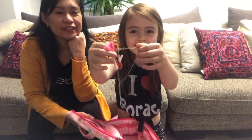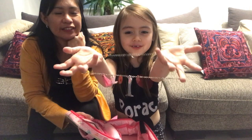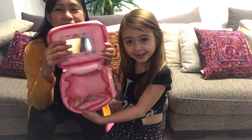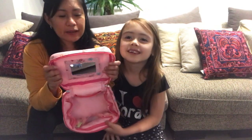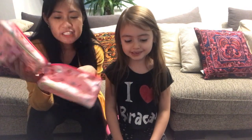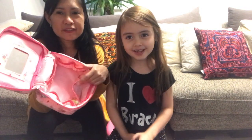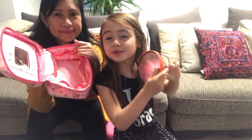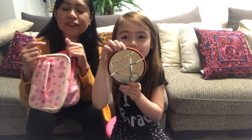She has a necklace. Necklace. Love. Called love from H&M, is it? Yeah, H&M. So, that's all inside, guys. Look, the makeup kit has also a mirror in it. Yeah. And a lot of compartments. And so beautiful. And this, I have a mirror too. Of course, you have an extra mirror.